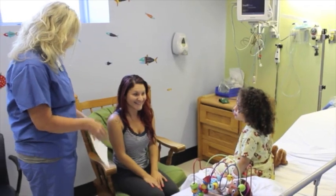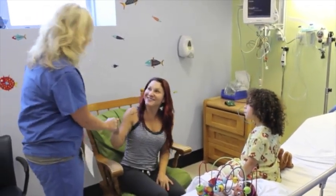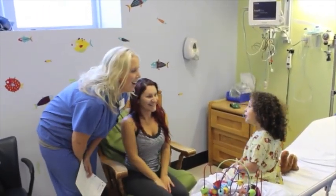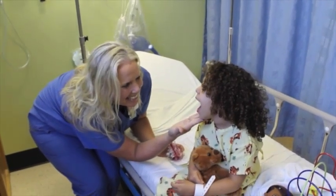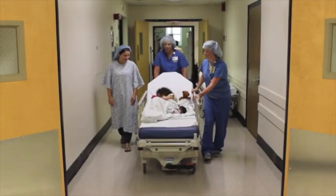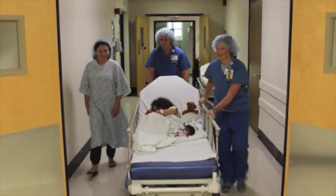Annie's dentist also comes in to talk to her and her mom about what she is going to do while Annie is sleeping. She also looks in Annie's mouth to see how her teeth look. Next, Annie goes into the operating room.